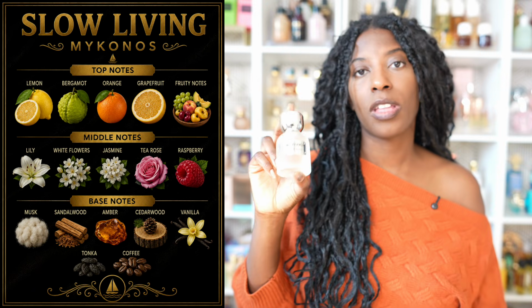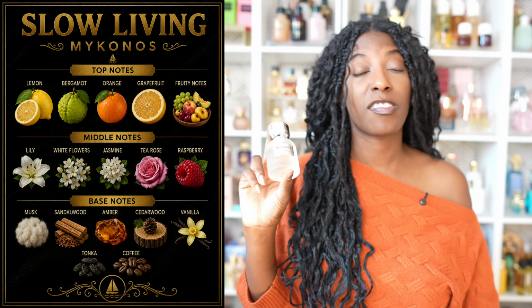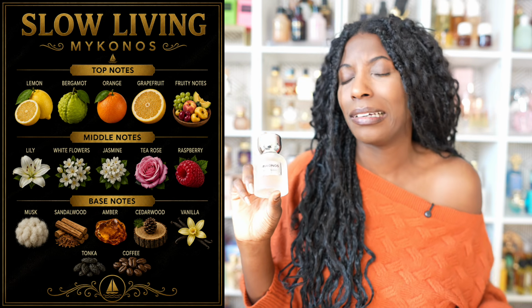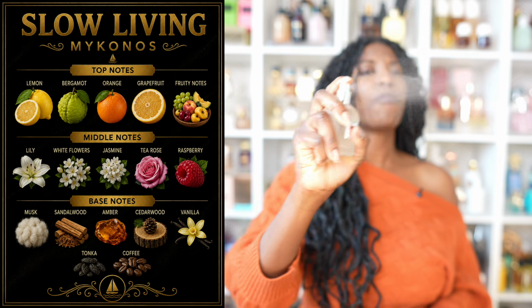This is one that sold out incredibly quickly last time and everyone was going goo goo gaga over this one. So I was like, man, I can't wait for them to send me Slow Living so I can see what the hype is all about. This one, it's not bad. Don't get me wrong, it is certainly not bad, but I don't know if I get the hype with this one personally.